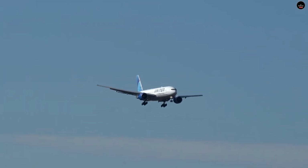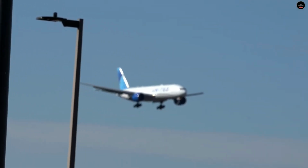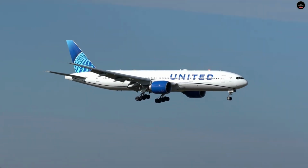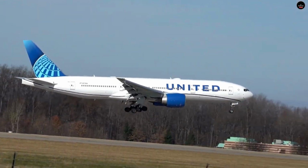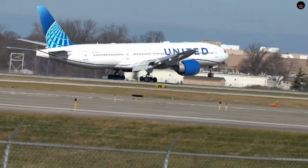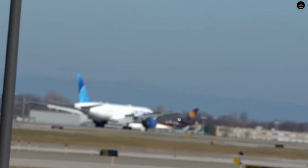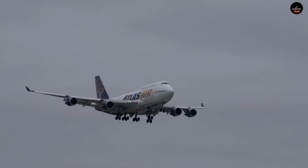We shall see. And then after that, we'll have the Atlas Air trip, or the Atlas Air 747. That'll be coming to town. Looking forward to bringing that to you. Inbound Giant 8088. The Jacksonville Jaguars on board Atlas Air 747.